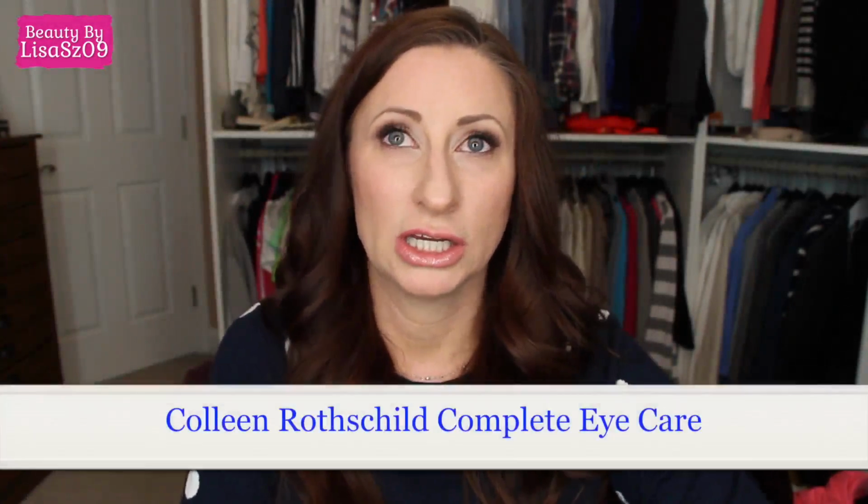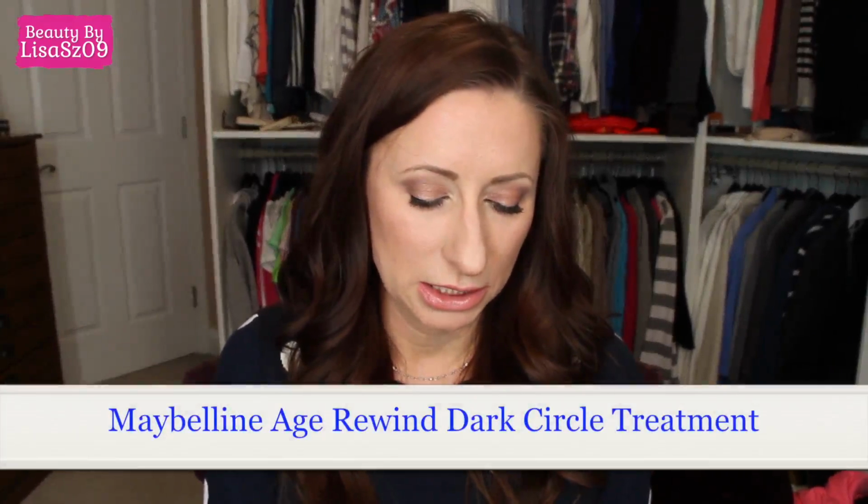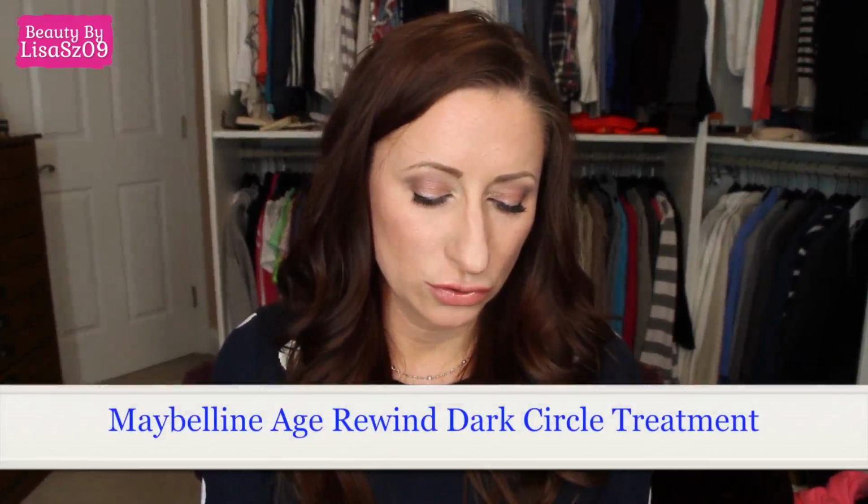That I don't need as much, I will say, thanks to the Colleen Rothschild Complete Eye Care. Love that stuff. If I do want to brighten under my eyes, I tend to use the Maybelline Age Rewind eraser for dark circles, treatment, and concealer. I'm almost done this one.